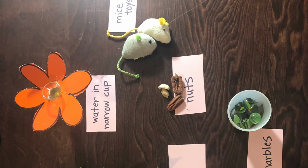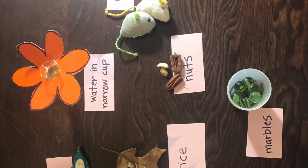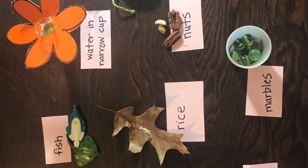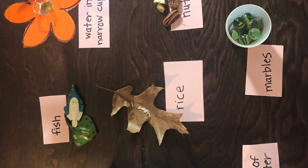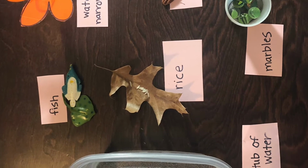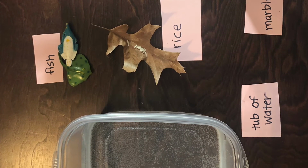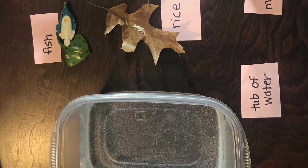Next, I gathered some materials that would be what the bird is eating, like toy mice, nuts or seeds, water in a narrow cup, which is the nectar, rice, which is little insects, toy fish, marbles, which is like plants that'll be in the tub of water.